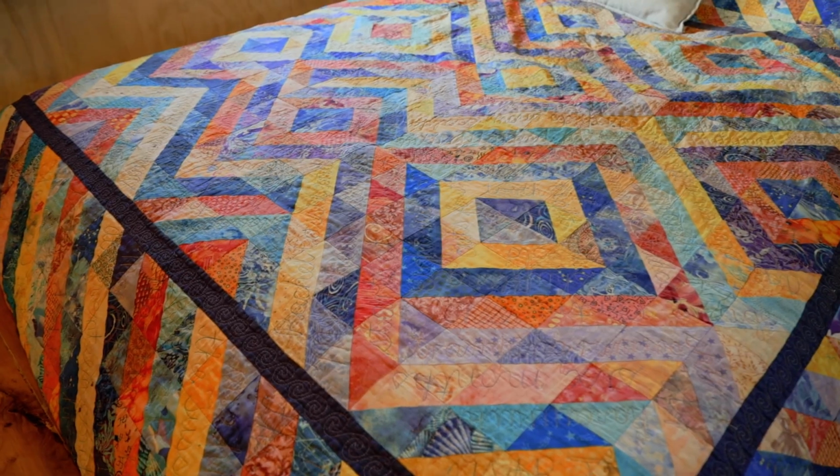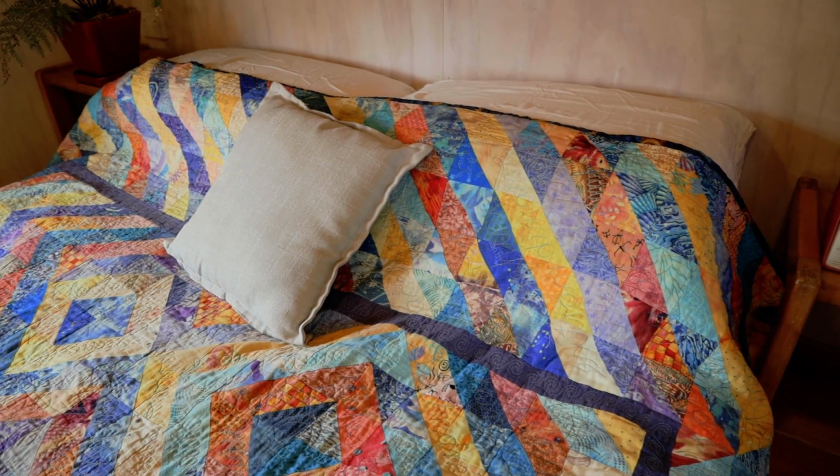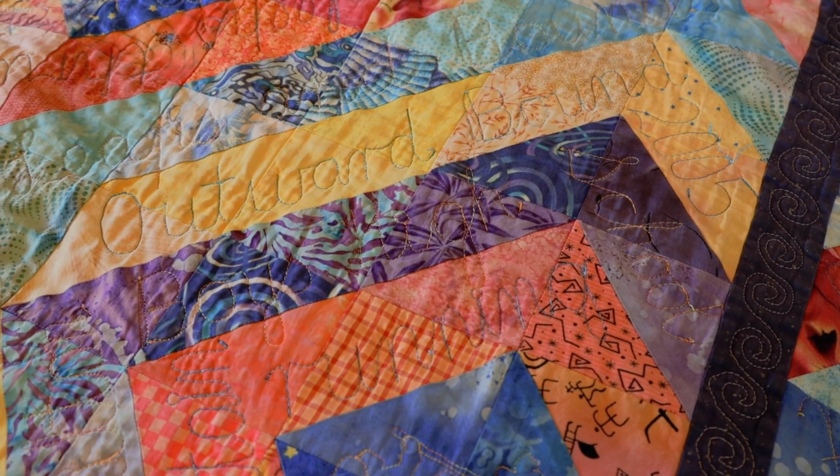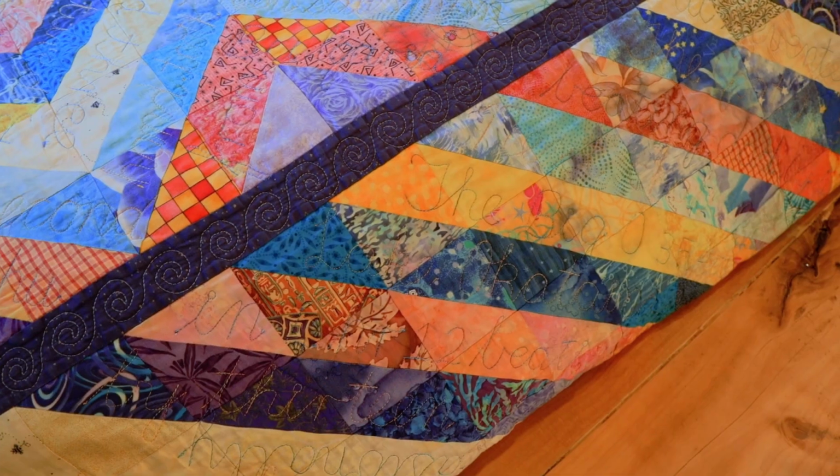Beautiful quilt you've got here too. Yeah, there's a great story behind this quilt, and actually there's a great story on this quilt. My mum is kind of a patchwork genius, and she made this for me for my 21st birthday, and it's got the story of my life up till then stitched into the quilt.